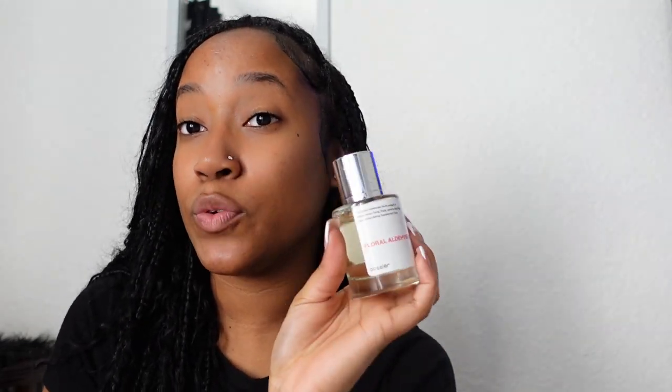But yeah, y'all, this was also $29.99. So if you want to try out Dossier, it's very, very affordable. It's not expensive at all, y'all. It's really, really not expensive at all. You could try it out.